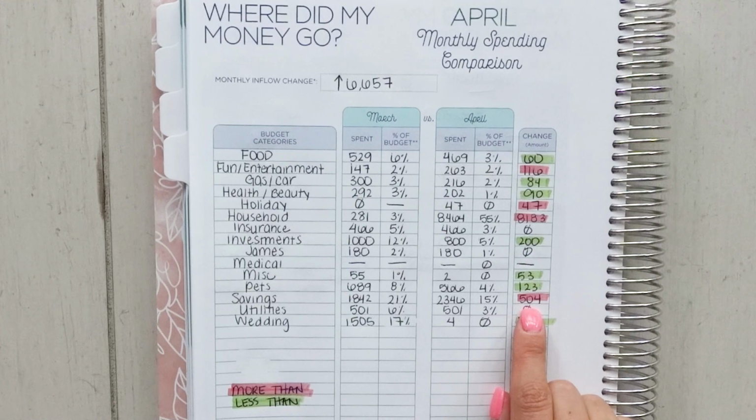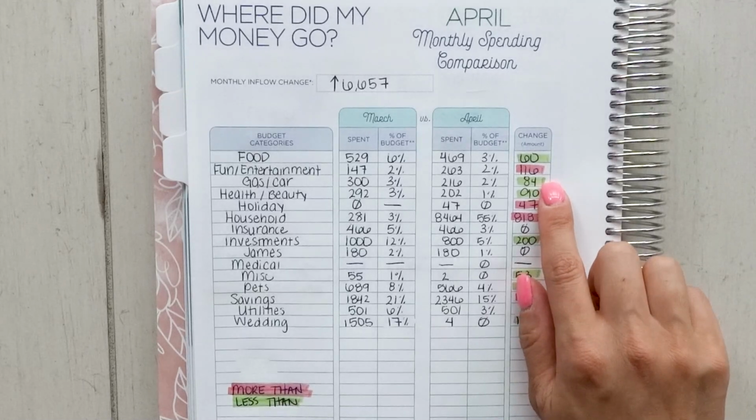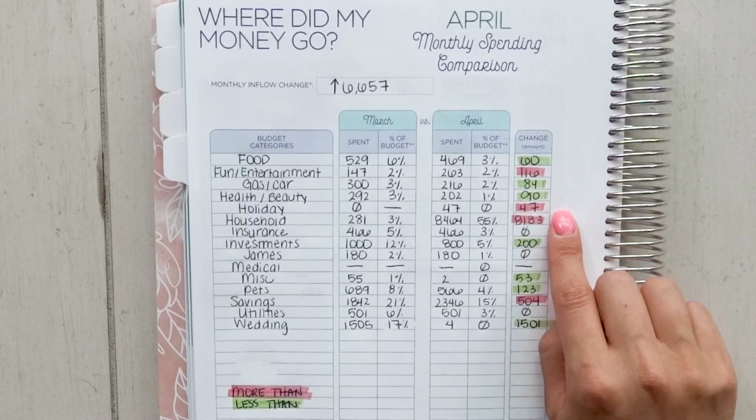And I always want to save more. Yeah, that's awesome too. You spent what, $84 less on gas? $84 less, yep, in gas. That's awesome. $60 less in food. Wow. Yeah, I'm really happy about this.